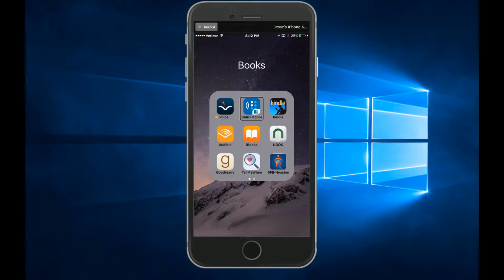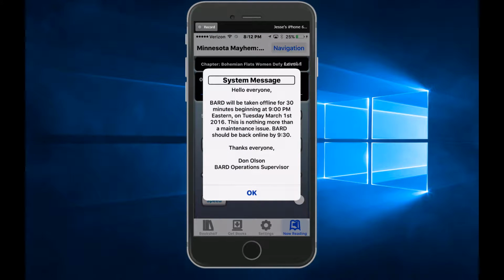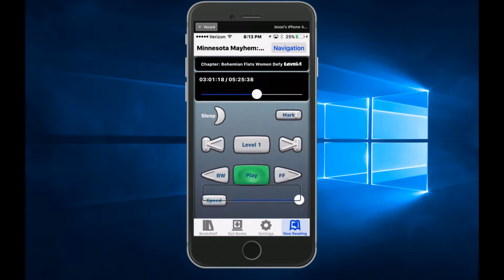Bard Mobile. This is, of course, if you're in the U.S., you have Bard Mobile. Oh, what's this? System message. Hello everyone. Bard will be taken offline for 30 minutes beginning at 9 p.m. Eastern on Tuesday, March 1st, 2016. This is nothing more than a maintenance issue. Bard should be back online by 9:30. Okay, fair enough. Probably won't affect me. Minnesota Mayhem. Oh yeah, that book. That was a weird book.